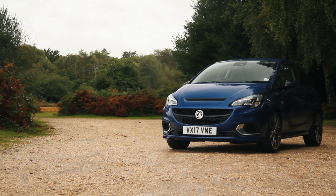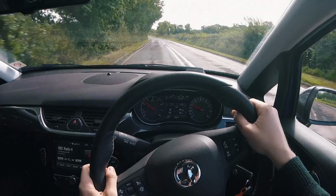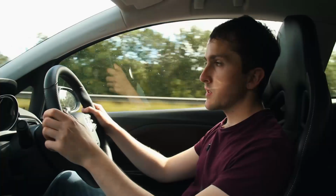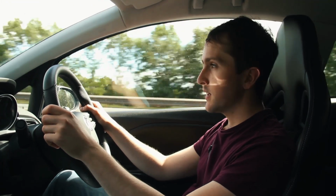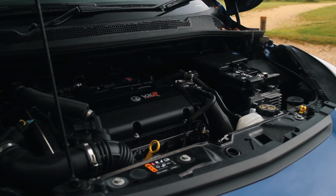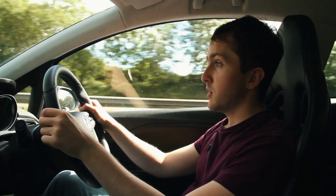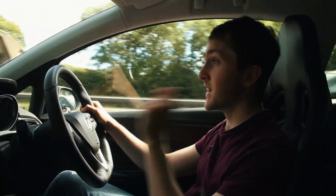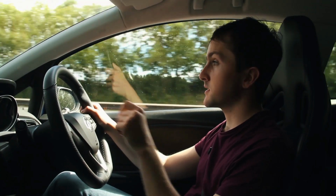The current standard Corsa is already a good car, drives pretty well and looks really good too. So the Corsa VXR is like a Corsa Plus. Basics first of all, the Corsa VXR has a turbocharged 1.6 litre engine with 205 brake horsepower and 207 foot-pounds of torque. 0 to 60 takes 6.5 seconds and the top speed is 143 miles an hour, which, to give it some context, is exactly the same as the Peugeot 208 GTI. Exactly the same performance figures.